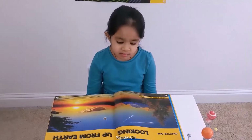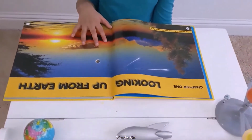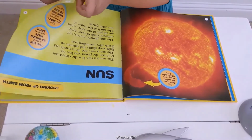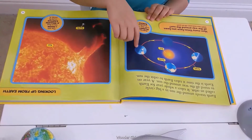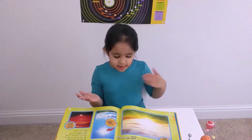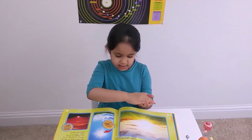Tell you some things of the book. You can see moon and you can see sun. Sun is very hot. Sun and the earth revolves and rotates east and west. Sun comes off east, goes to west.